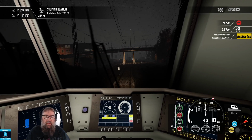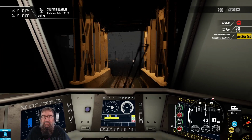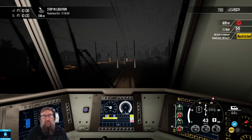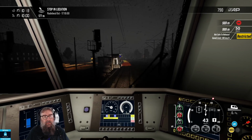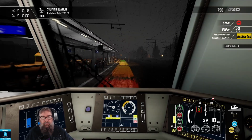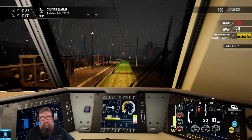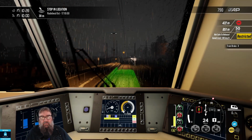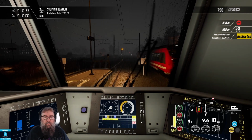I do love the way the lightning looks, but man, do I wish it was louder. Alright, I'm expecting a red signal towards the end of this platform somewhere. And we are stopping here anyway, so that's fine. We've got a yellow at the end of the platform, in fact, and a red in the distance there that I can see. Alright, let's apply some air braking to get us to stop, and open the doors.